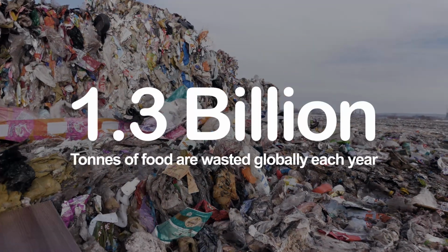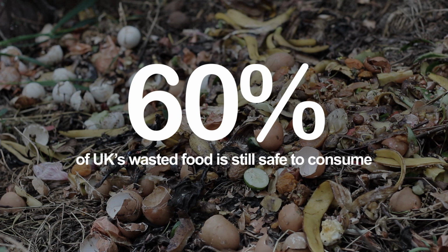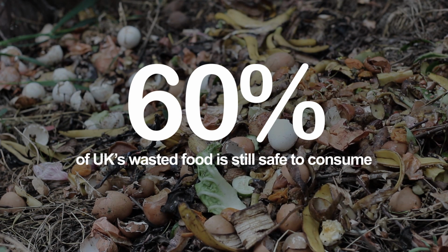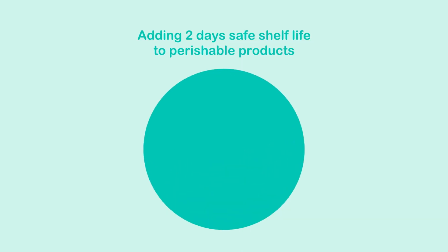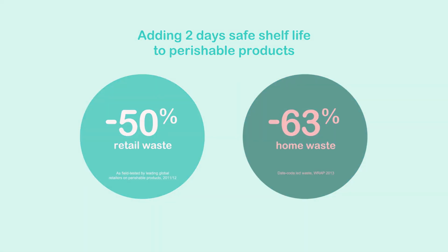Around the world, 1.3 billion tons of food and drink is wasted annually. And in prosperous countries like the UK, up to 60% of it is still safe to consume. Once those dates hit, perfectly fresh food gets tossed. If we could verify the freshness of our food, then shelf life dates wouldn't have to be overcautious. Add back just 2 days of safe shelf life to perishable products, and we could cut unnecessary waste in half.